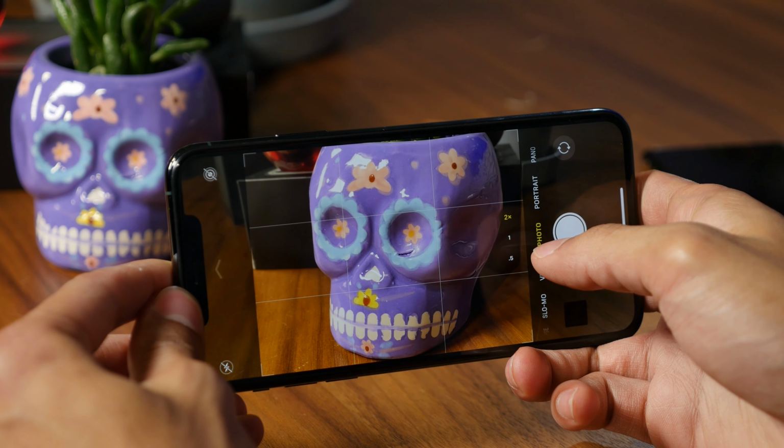So that's Deep Fusion. That all aside, night mode still works great. We never really have to tweak anything. We just let it do its automatic thing, which is how we hope Deep Fusion will end up working when the official release is out. But at the end of the day, this is still the best camera on a smartphone right now. But we do have our eyes on that Google Pixel 4 coming very soon.